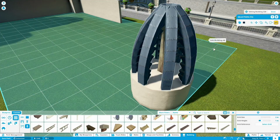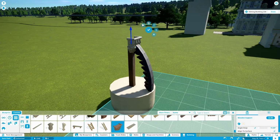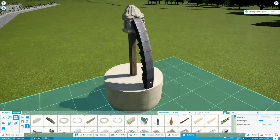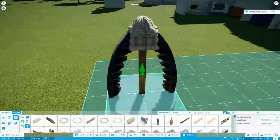So here we're working on the dome for the corner building, and this is one of my favorite domes. Oh, well, I always say that, but with every single new one I make, that one becomes my new favorite.